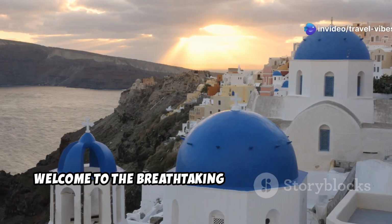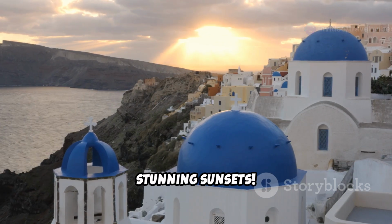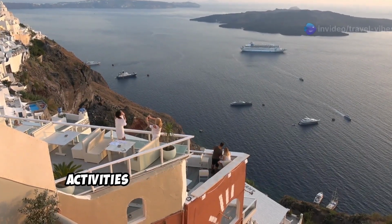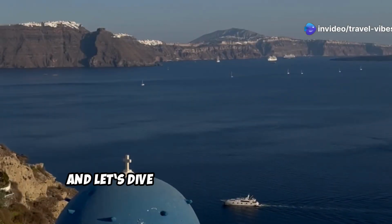Welcome to the breathtaking island of Santorini, Greece, where blue-domed churches meet stunning sunsets. If you're planning a trip, you're in for a treat. Today, we'll uncover the top 10 must-do activities that will make your Santorini adventure unforgettable. Stick around and let's dive into this Aegean paradise.